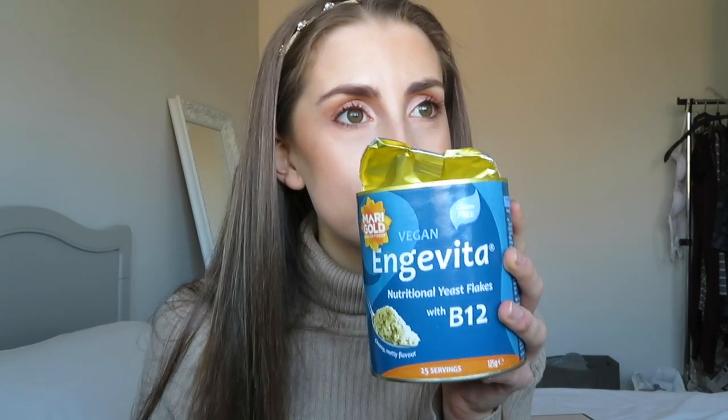I feel like I need to explain myself. I'm going to sound like a complete and utter weirdo. Basically, I have been wanting to try nutritional yeast for the longest time, at least a year, probably more. Don't ask me why. I have no idea why. And I've never bought it because it's like £3 or £4, and Mum was like, oh, you won't like it. Oh no, I've opened it. I love it.